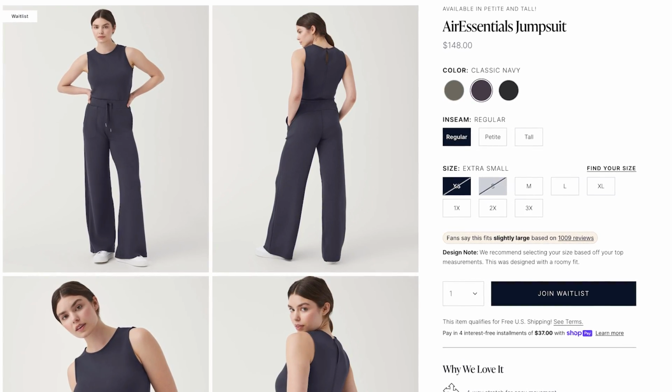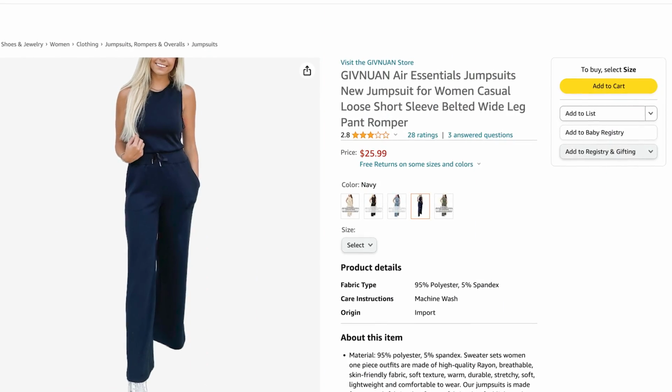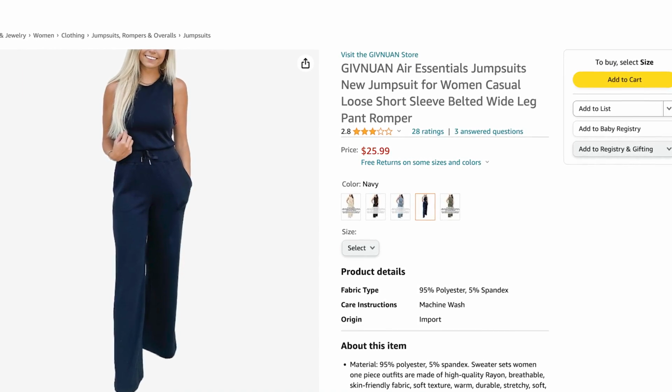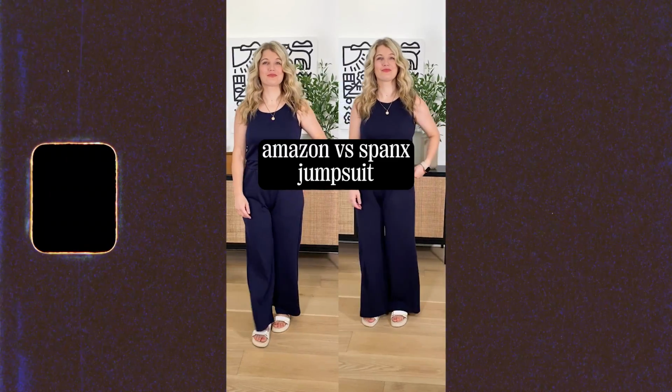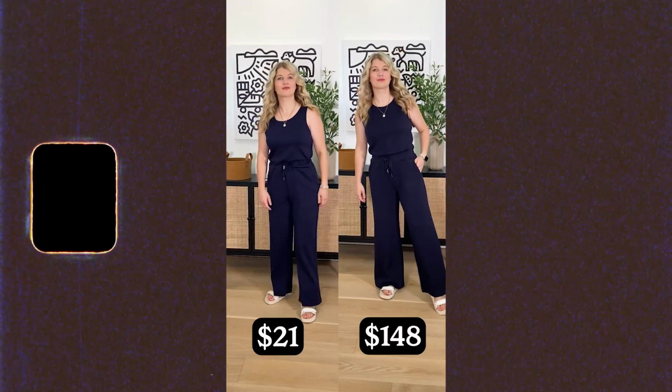The Spanx one is a little bit thicker. But the fit on the jumpsuit, I think they just executed this a little bit better than they did in the loungewear set. And I feel really good about the fit of this one. I ended up keeping the Amazon one in this. I've worn it lots of times. The waistband, I love the navy. Comes in a couple of other color options, and it has a little button on the top as well. These make great outfits for travel, and these would be good gift options too.